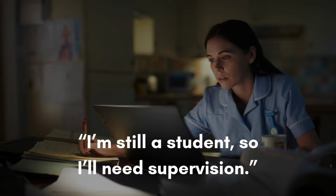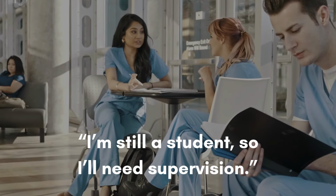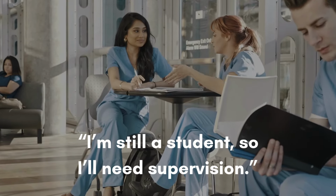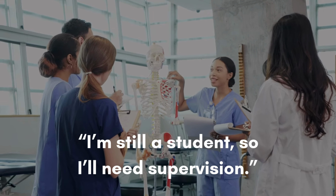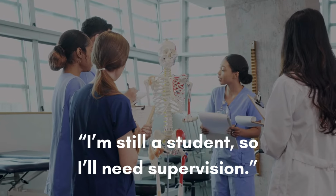I'm still a student, so I'll need supervision. This is a professional way to clarify your role and to remind others that you're not fully qualified yet. Saying still a student shows that you're progressing, and the phrase needs supervision sets clear expectations for patient safety.